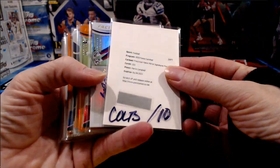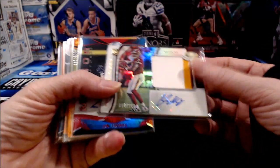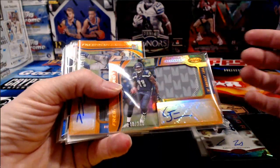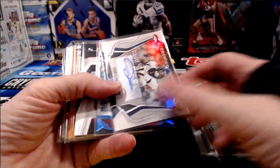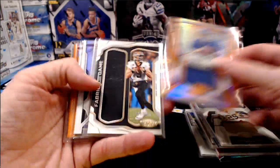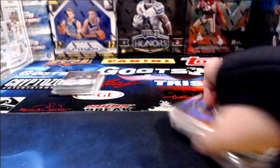The redemption for Paris Campbell and Colts, numbered to 10, it will be when you get it. There we have Redskins, Panthers, Seahawks, the Lions, Broncos, Bengals, Redskins, Giants, Saints, Vikings, and Bears.